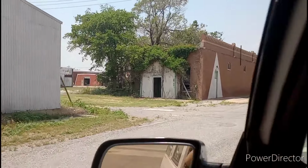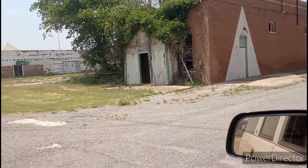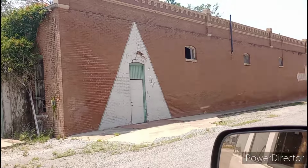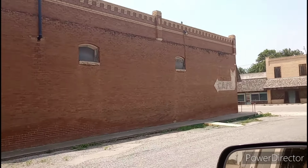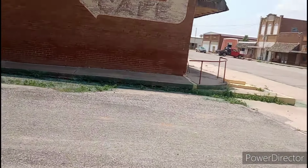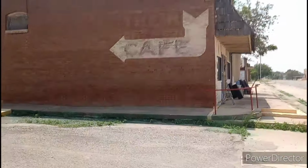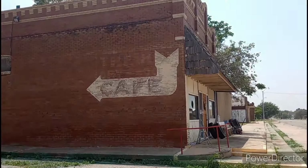We won the bidding for $1,177. But like I said, the person came and paid their taxes after we won the bidding. Later on the same day, they paid what they owed, and therefore I did not get it. It would have been a neat little building.